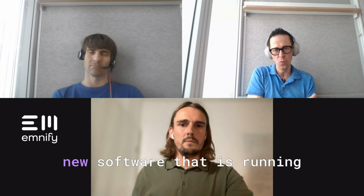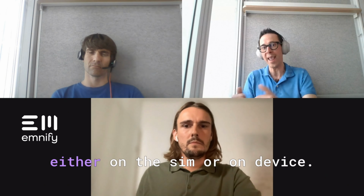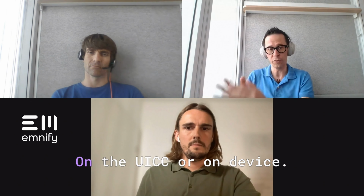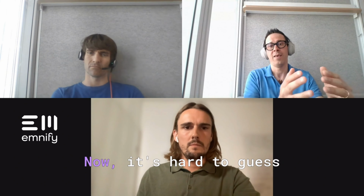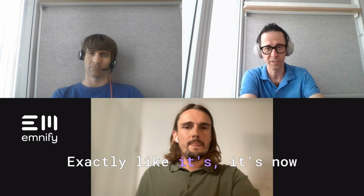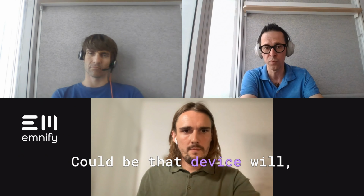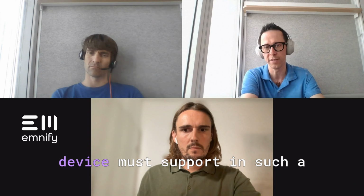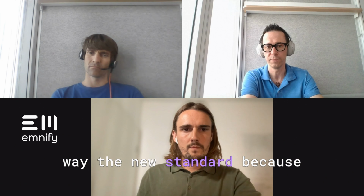Then we have another new piece of software that runs either on the SIM or on the device. This part of the software is called IPA, and this IPA can be developed on the UICC or on the device. It's hard to guess right now what the main solution will be. Most likely the main adoption will be on the device, exactly like it is now for smartphones. The device may have to be integrated with this API, which is why devices must also support the new standard in such a way, because they need a specific application.